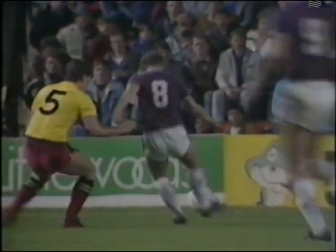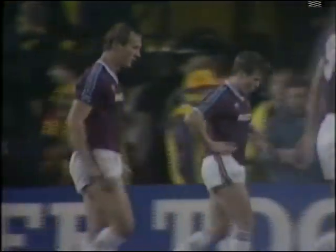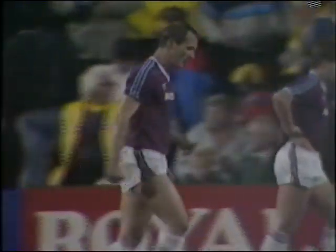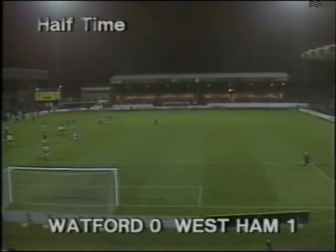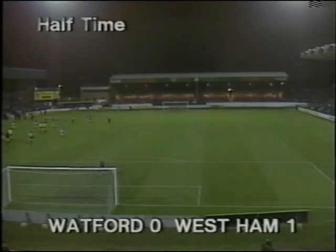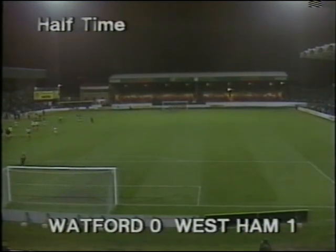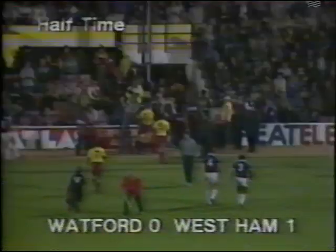Goddard. Nice control. Half-time whistle. And a very promising first half by West Ham. 12 minutes. The goal came from Paul Goddard. A really fine shot. And Watford, certainly for their part, had a number of good efforts and a lot of pressure on that West Ham defence, particularly in the last quarter of an hour of that first half. But a break now, and then we got what promises to be an excellent second.